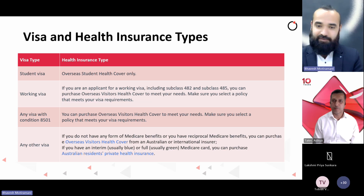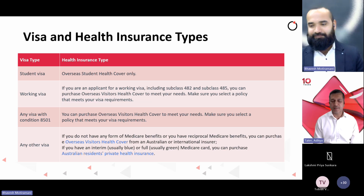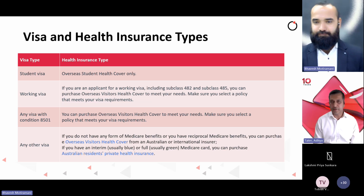And Aditya, Naveen had one more question since we are already here. He was just asking, does it also cover subclass 403, the 8501 condition? That's right, yeah, 403. As I said in the beginning, 403 has a mandatory requirement, 8501. So it will be covered.